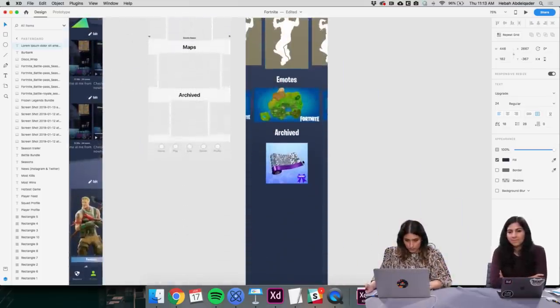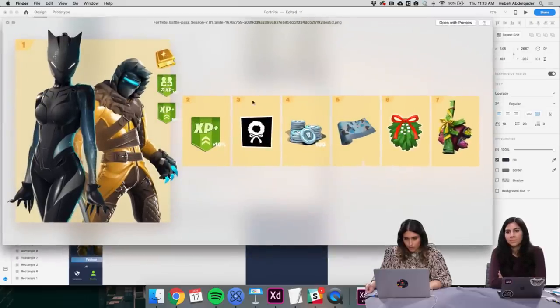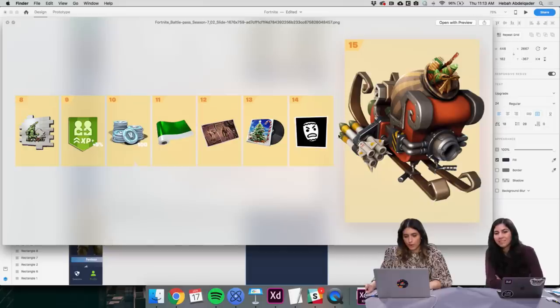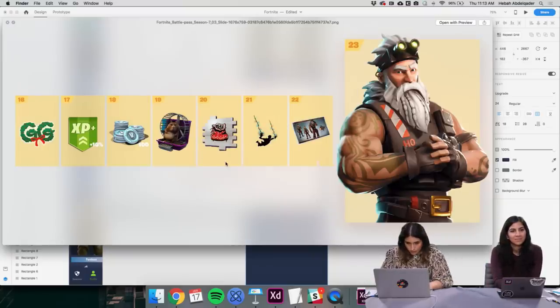All right, so let's see, we have archived items. I was going through the battle pass items, so I'm gonna go in and crop these. Do you have any fun items? See, I'm so glad I did the effect where they break the boundary. Outside of the boundary, look at that. Nice. So we'll grab some of these.